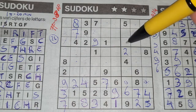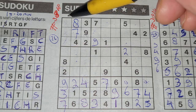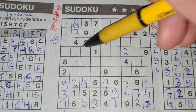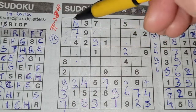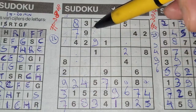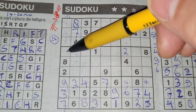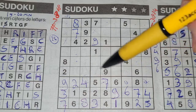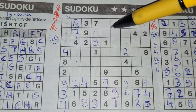Alright. Then 1. These three missing numbers in this big square are the numbers. So 1 is missing. 2, 3, 4. The 5 is missing. Let me mark this. And the 6 is missing. 1, 5, 6. That means one box left in this column for the number 4. The 4 is missing here.